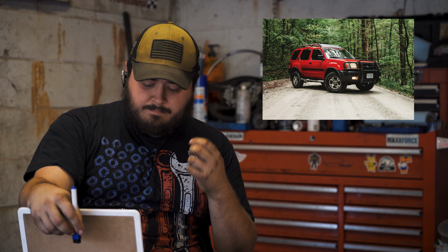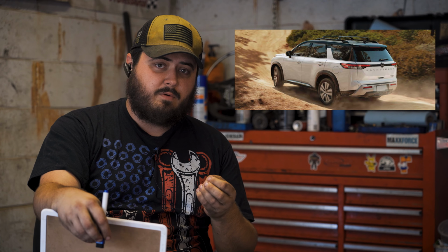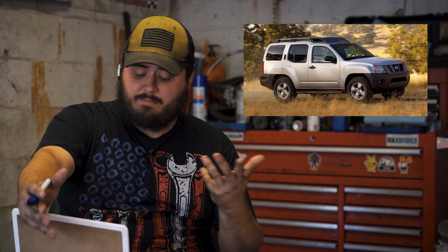4.0, rock solid platform. The Xterra as well. I don't know if the Xterras ever came with third row seat. I do know the Pathfinders did come with it. So you can get the Pathfinder with third row seats, but the Xterras as well. The 4.0, great engine. Not a lot of trouble with them. They last a long time. I haven't had to change a transmission in one yet, and I do service a lot of them. So really happy with those.